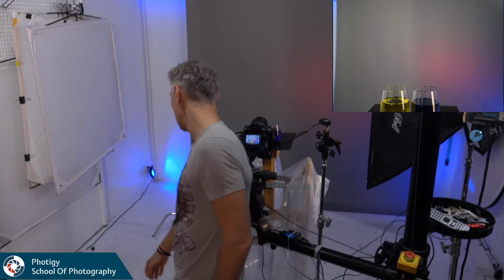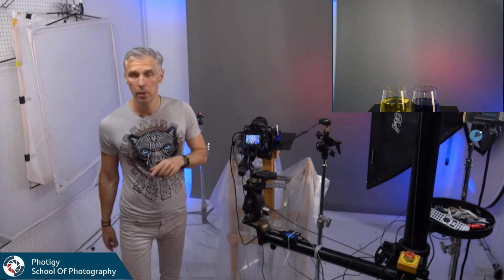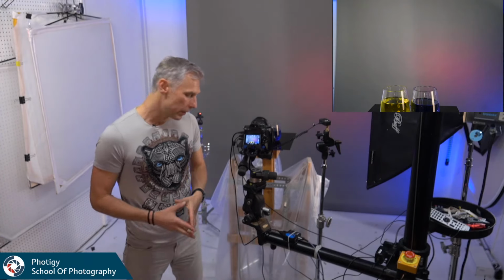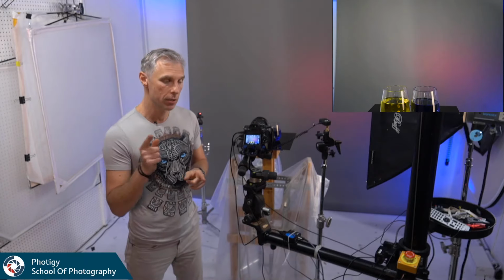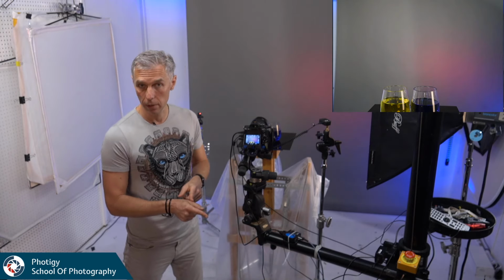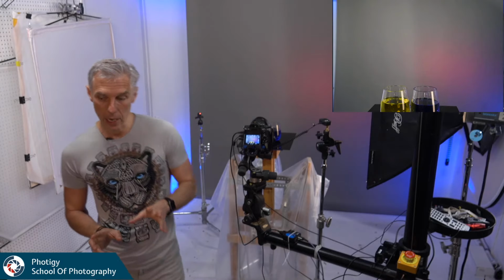And let me tell you how much power we have. Both strobes are around 150 watt seconds. On this block on Graphite A4, I have 1/4000 of a second flash duration at the minimum, at this power level. T.1 time, T.1. Okay, and now we are ready.